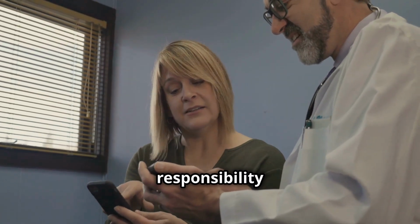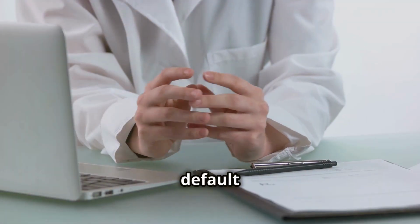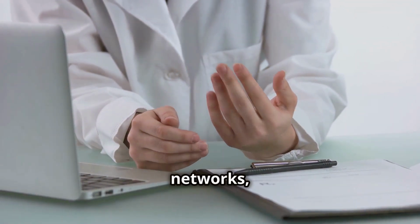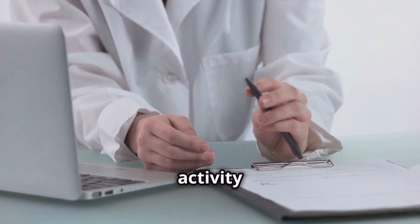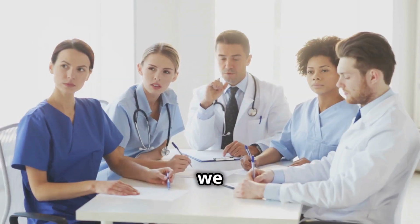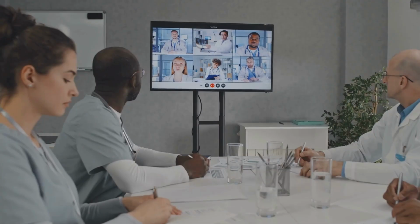Patients also have a responsibility to protect their devices. This includes changing default passwords, being cautious about connecting to public Wi-Fi networks, and reporting any suspicious activity to their healthcare providers. By working together, we can create a more secure IoMT ecosystem.